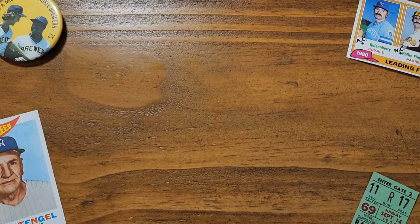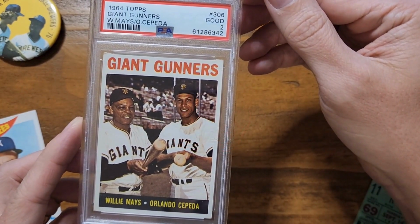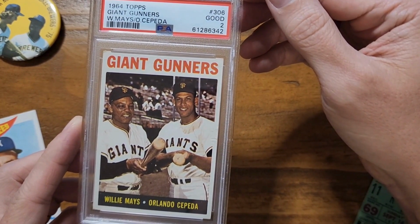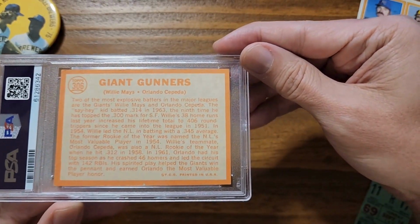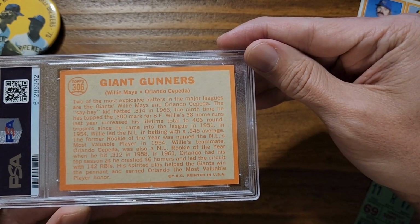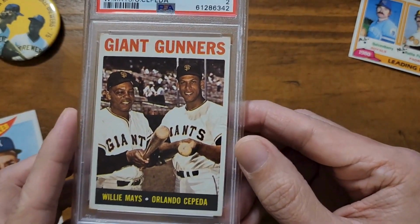Okay. Next up is number 39. Giant Gunners. I love this card. Love this card. Gorgeous copy. Coming in at a cool $18.50.